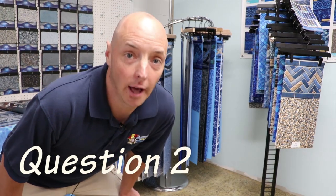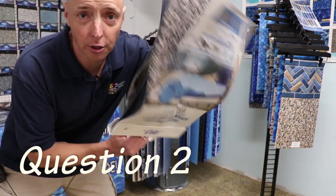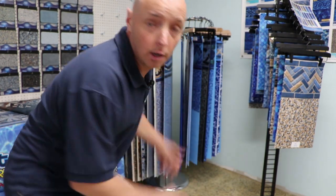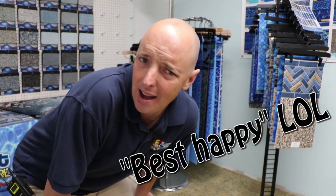I have a vinyl liner pool. What pattern should I get? The answer is, I don't have a clue. It's your pool. You're going to need to figure out what pattern you're going to be best happy with. If you have some concerns or you can't make up your mind, ask someone that's really good at design.